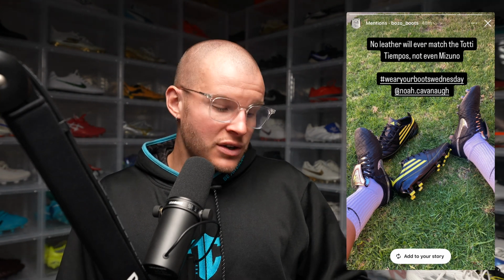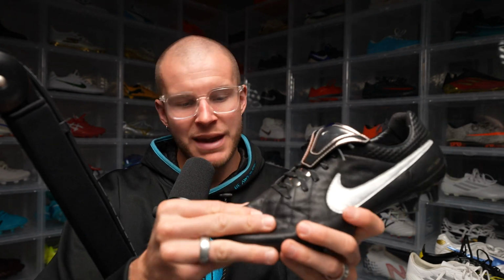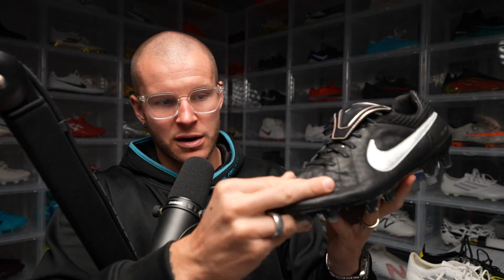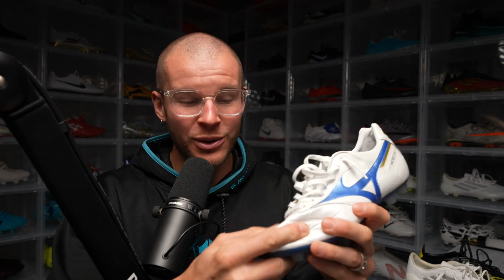Interesting. I don't disagree that the Tiempo Legend 5 Totti edition has some of the most incredible Allegria leather possible. It's some of the highest quality. It's made in Italy. It's incredibly soft. It's got this almost waxy sensation to the touch. It is so premium feeling and so quintessentially made in Italy. However, boots like this exist. And if anybody were to put their hands on here and go, oh my gosh, this is amazing, blind test, wow, this is incredible, and then they touch made in Japan Mizuno leather.